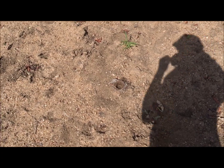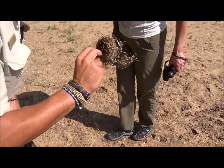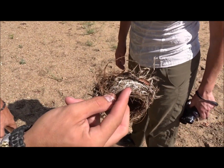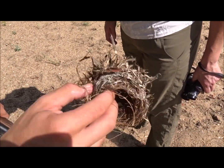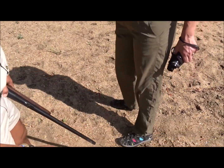Flycatchers make nests very similar to this. You see they use lichen and spider webs and all sorts of things to hold the nest together. You see those spider webs over there? Yeah. And he lays little delicate eggs in there. I think this is definitely a flycatcher. They're migratory birds, so they fly.